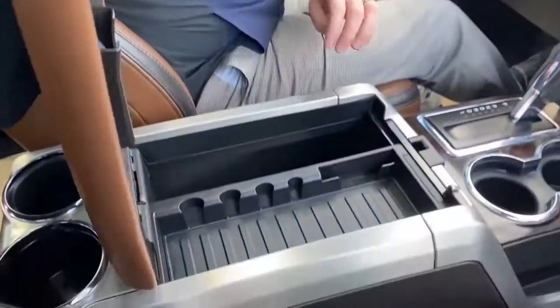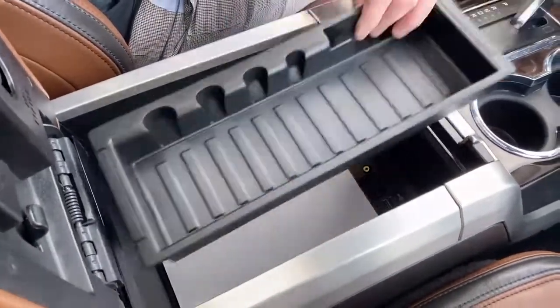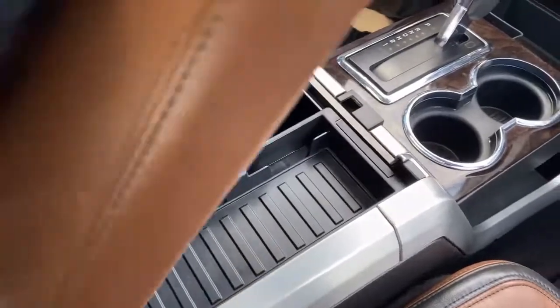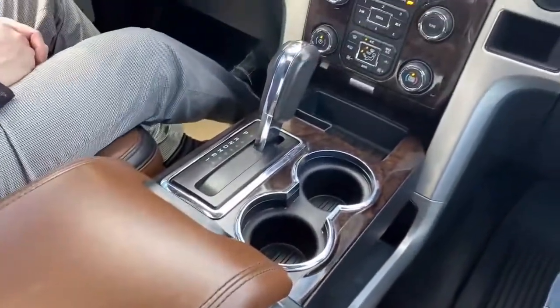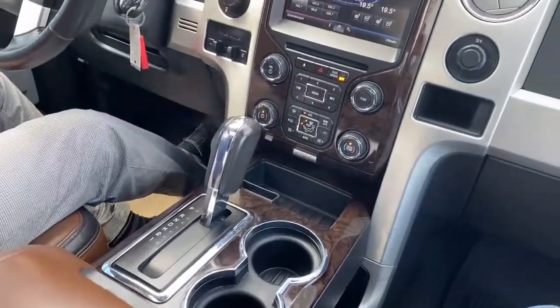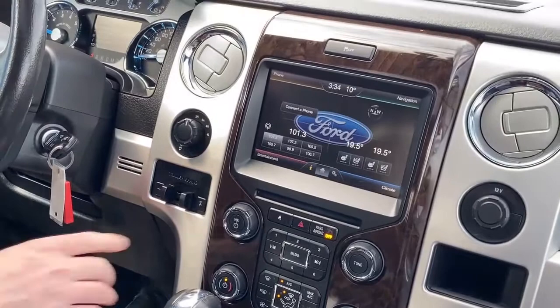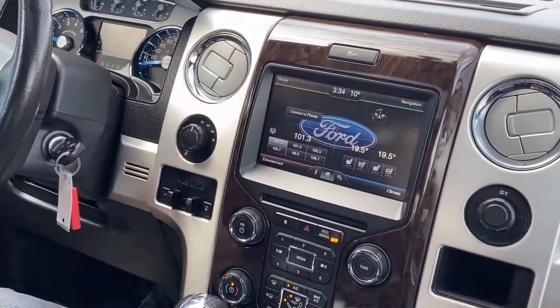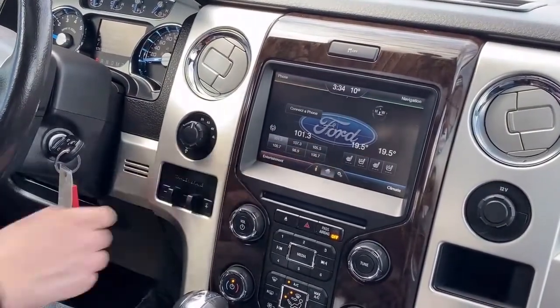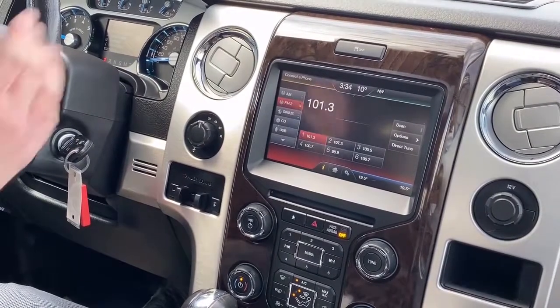Okay, so inside the cab of this F-150, a few things I'd like to point out is the center console here with the removable tray, nice and deep, and we have some USB ports located in there for charging devices and sending music to the radio screen here. Console mounted shifter, dual zone automatic climate control, full touchscreen radio. So on here we have a few things. We have navigation, Bluetooth for the phone, the climate control, and then Sirius XM satellite radio, AM, FM, USB, CD port.